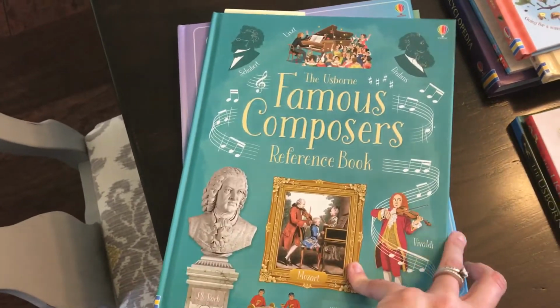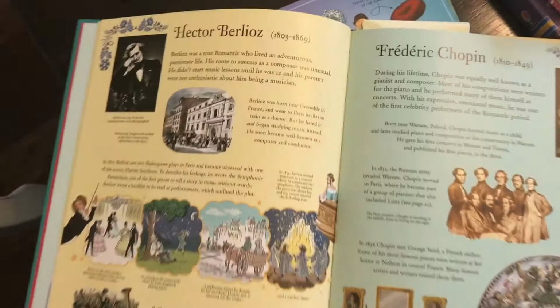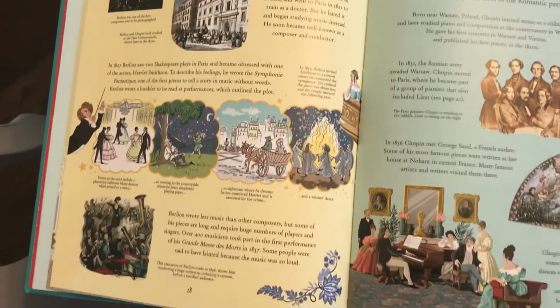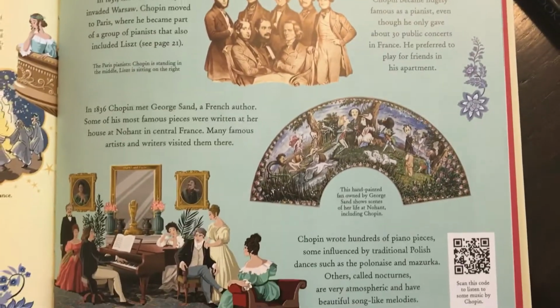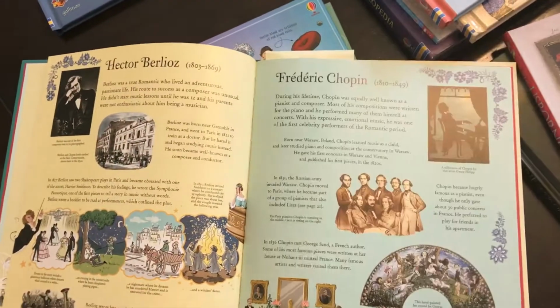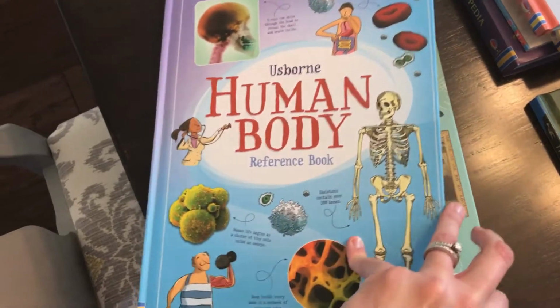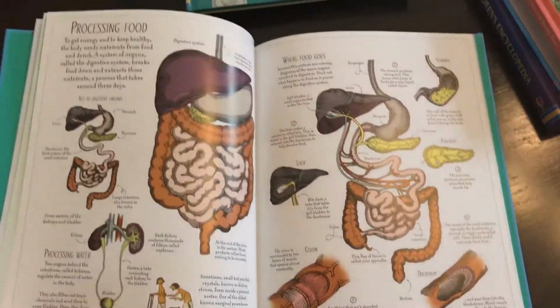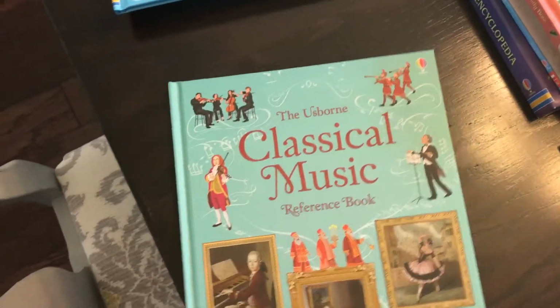This is my favorite, the Famous Composers Reference Book. You open it up and it gives some nice biographical information about the composer. But the greatest part is many of the composers have a QR code, so they can scan that and listen to different selections of that composer's music. Also in this series we have the Human Body Reference Book, which is similar. We have one on astronomy and space, and then one just on classical music in general.